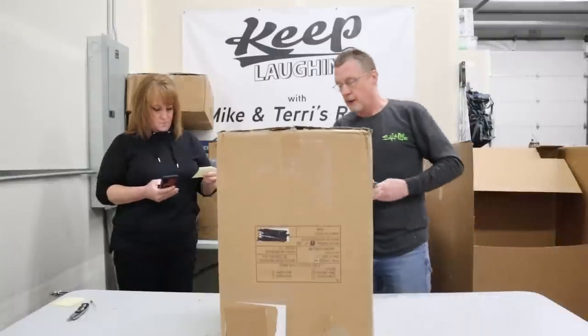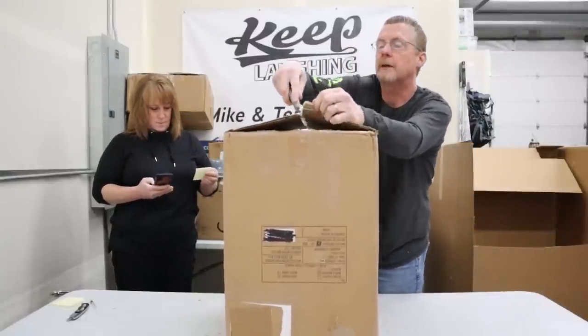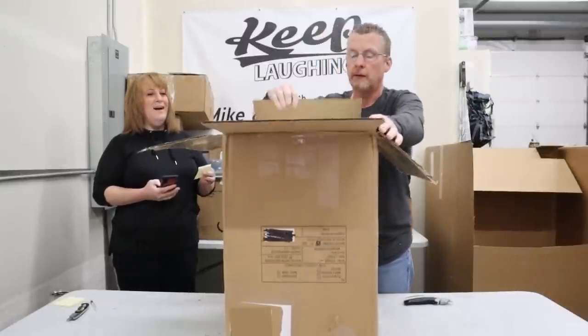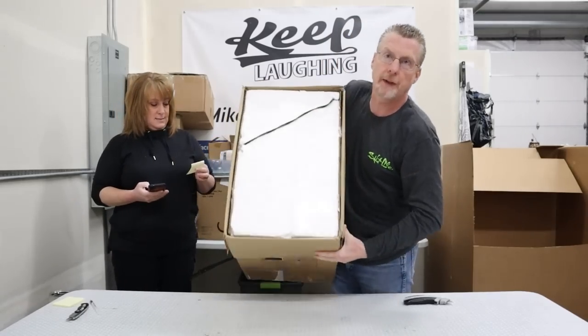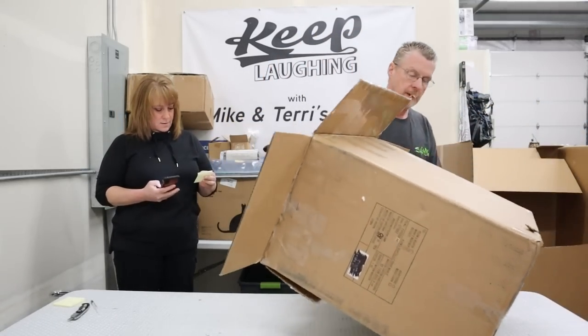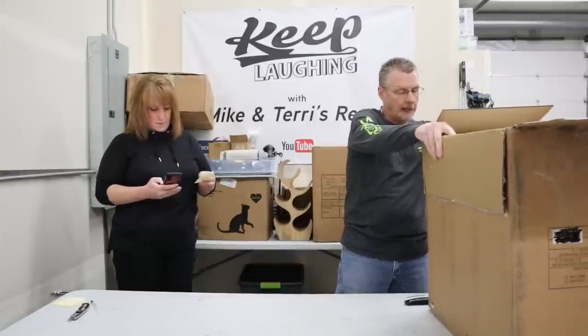Okay, what is it? Whatever it is, the label is scribbled out. This might not even be the original box. Oh boy, you want to talk about snow. What's this? Looks like a floor lamp, guys, based on the packaging. What's it say? Dragonfly floor lamp.